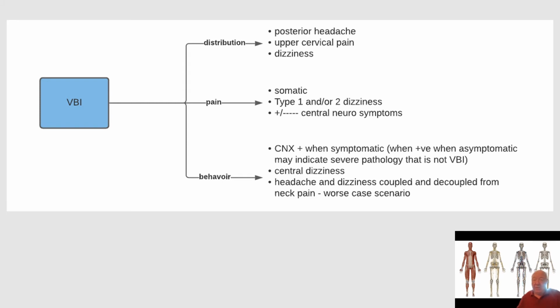As I say, your main thing here where you don't want to touch a patient is when headache and dizziness are coupled, but they are both decoupled from the neck pain. The best case scenario is where the headache and dizziness are decoupled and one of them is decoupled from the neck pain. That's your best case scenario.